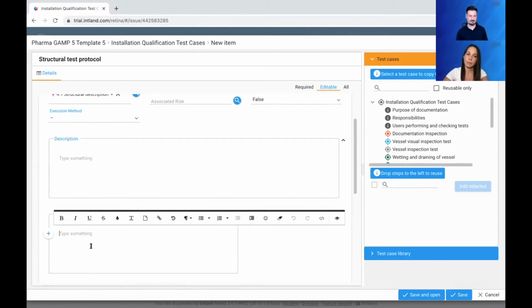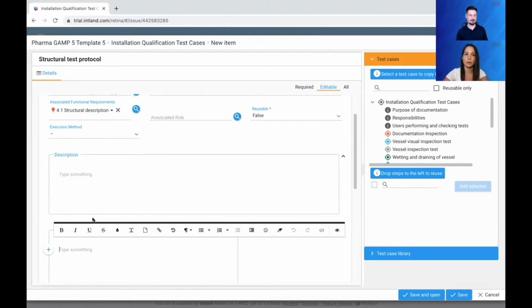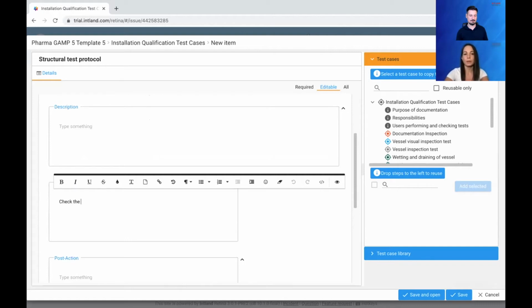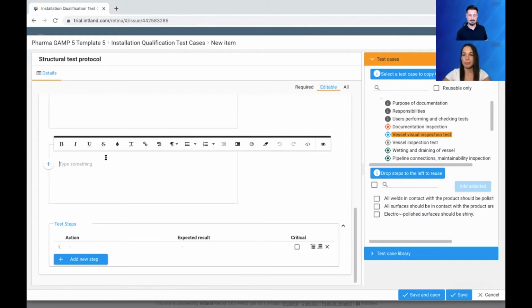I can define the pre-action, what should happen before running my test execution. For example, check the design elements. And the post-action could be defined as well. So what should happen after my test execution? Check the screenshots related to the test execution. I can define test parameters as well, but right now I wouldn't like to.